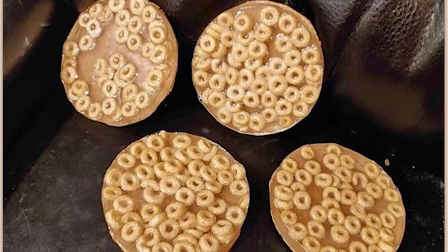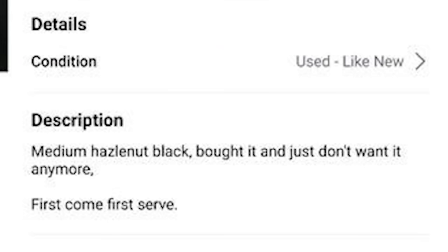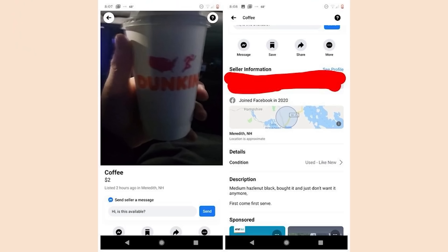They're very dumb. Coffee, $2. Medium hazelnut black. Bought it and just don't want it anymore. First come, first serve. You know, if my app gave me notifications of these little quick nibbly treats, I would totally actually use this service. Unfortunately, by the time I'd see this, it would be about a week. And I don't think that coffee will be as tantalizing anymore.